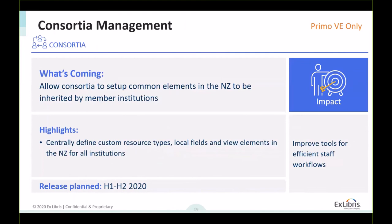This is the library card. This one is more about consortia management. So again, relating to empowering the library perspective, but for consortia.